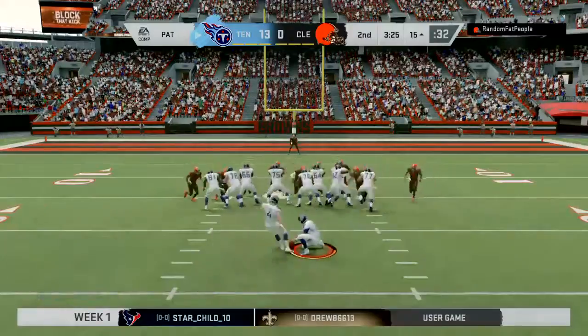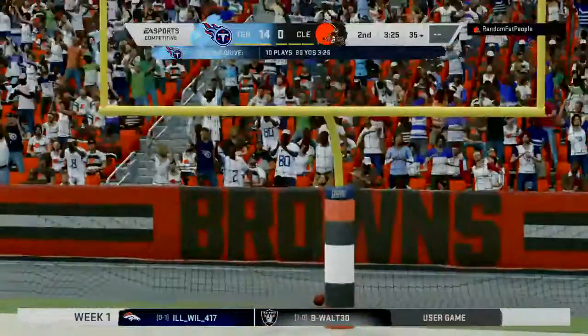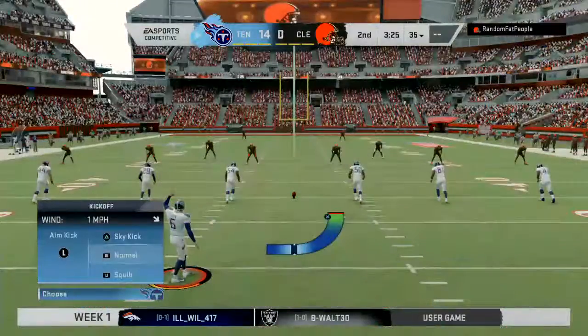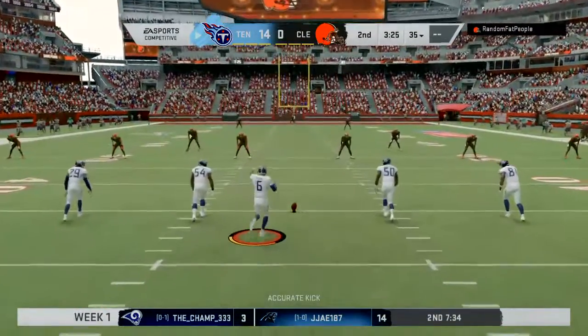Solid job up front. Really just a solid job all the way around to get that one in. That was well executed, wasn't it? Well blocked, well run. End result, 6 points. Touchdown. Extra point up and good by Succop. And that'll make the score 14-0.